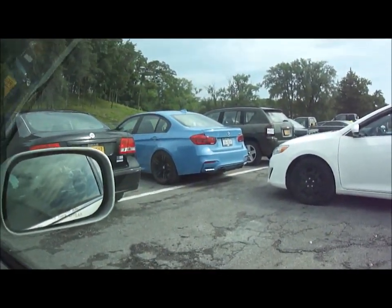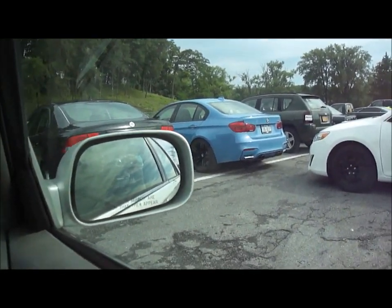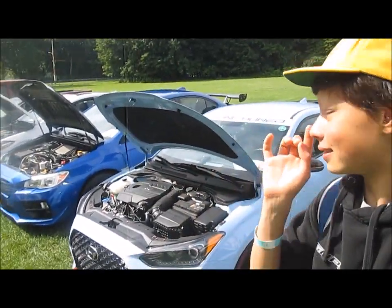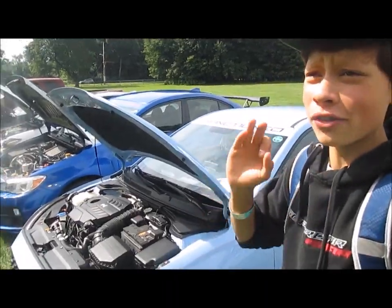She purrs. We have arrived here at Street Scene, and already it looks like it's going to be a really awesome car show. We just have this random BMW M3 right here, which is super cool, and they're not even showing off their car, so let's go check out what's here. Just thought I'd start out Street Scene 2019 with this beautiful car, Hyundai Veloster, and this is the very first one I've seen of it.